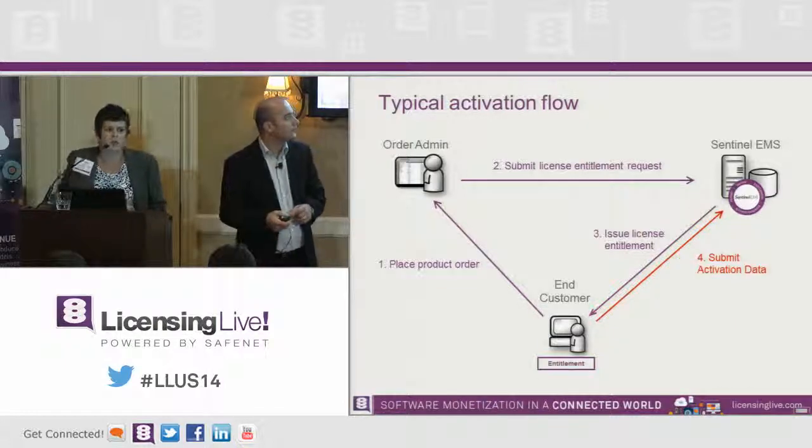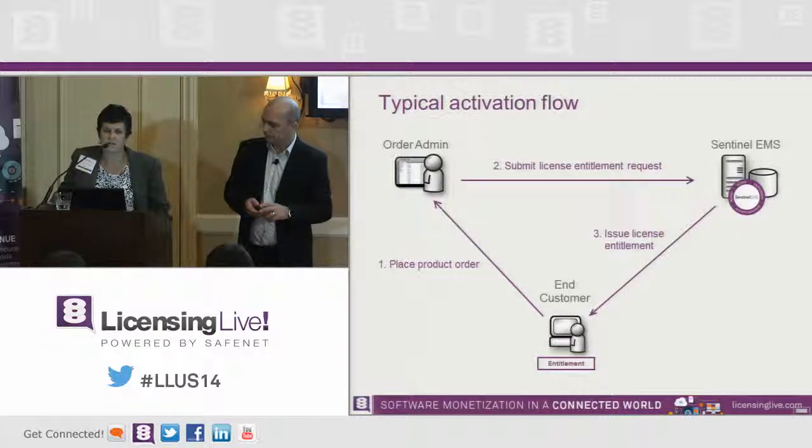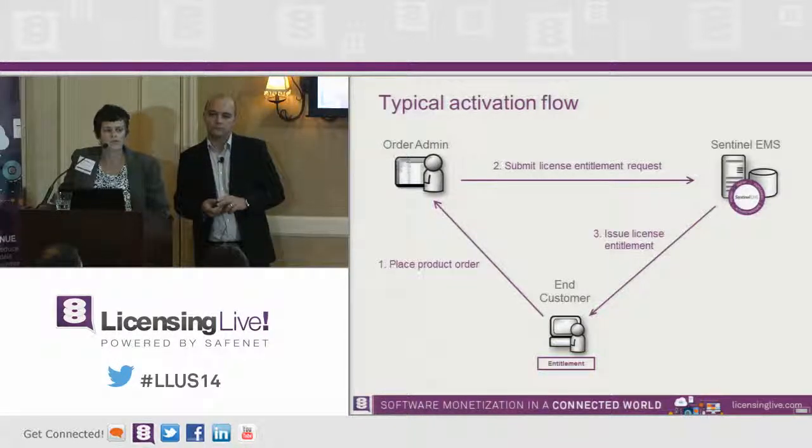We've had a lot of requests for a consolidated web service to do the whole rehost process, which we're looking at as well, so that it's not separate calls. We think that's probably the next step, something that we need to do.